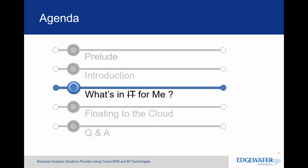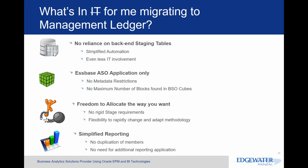So we've done your introduction to PCMCS. We know where it fits in our product suite and within the HPCM modules as well. But let's get into the nuts and bolts of it. What is in it for you? Why should you move to the cloud? Well, as I mentioned, before we move to the cloud, we really want to move you into Management Ledger. So a lot of this webinar is going to focus on how do we take a legacy standard model and move it into Management Ledger first, and then move it into the cloud.